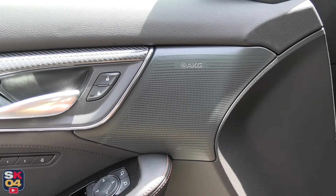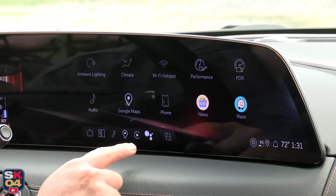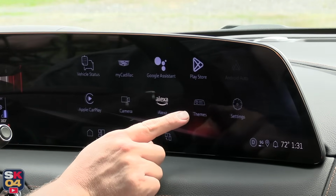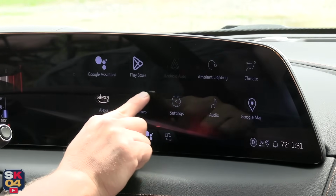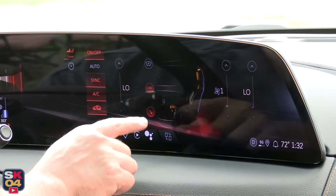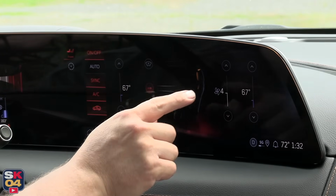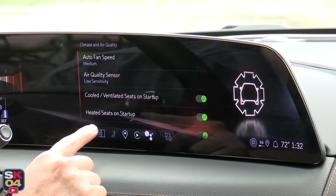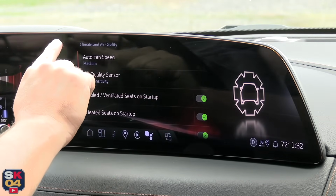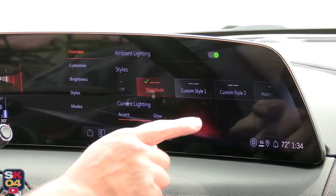Of course, the climate controls can be accessed through the infotainment system's climate menu, where you'll also find more in-depth controls, such as automatically turning on the heated and ventilated front seats depending on how hot or cold it is outside. A customizable ambient lighting system is standard, offering different styles, lighting types, modes, and more. The lighting accents the doors and footwells. Behind the shifter in the center console, there's a rotary controller, and it can be used in place of the touch controls to access features on the infotainment system.